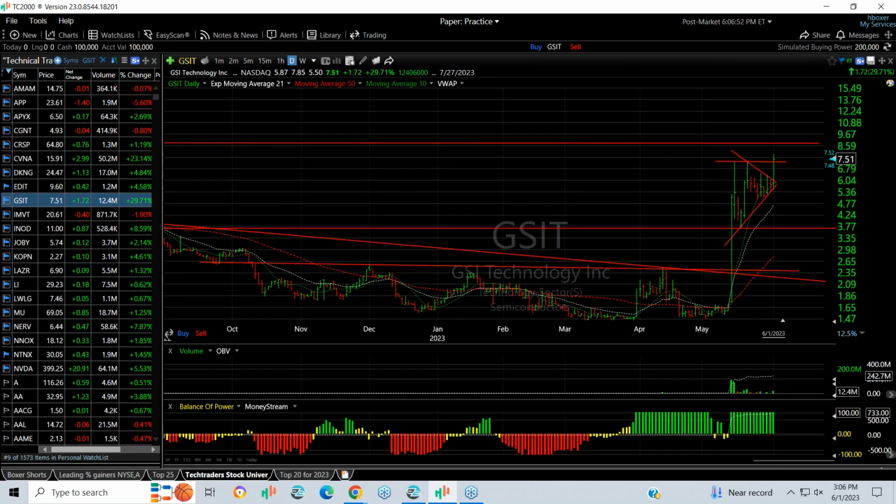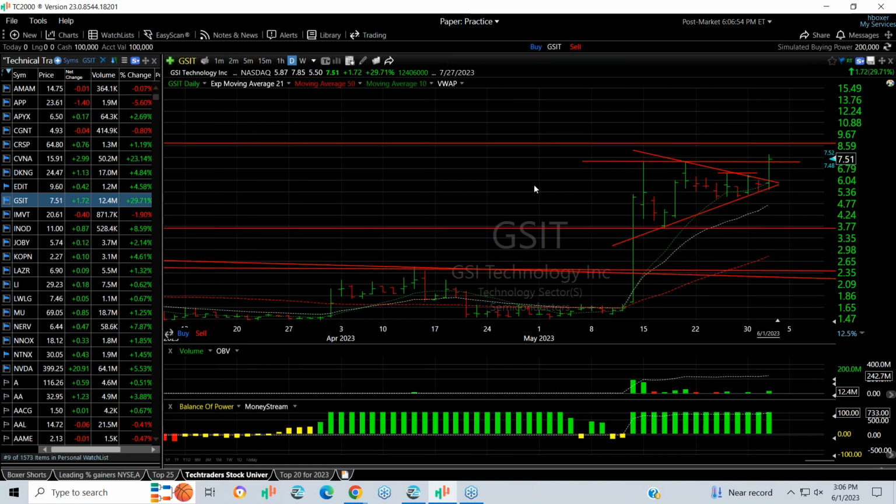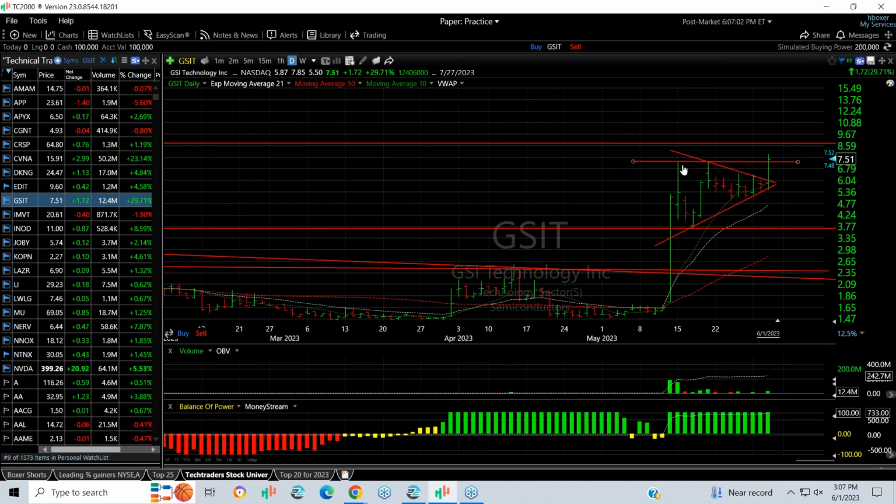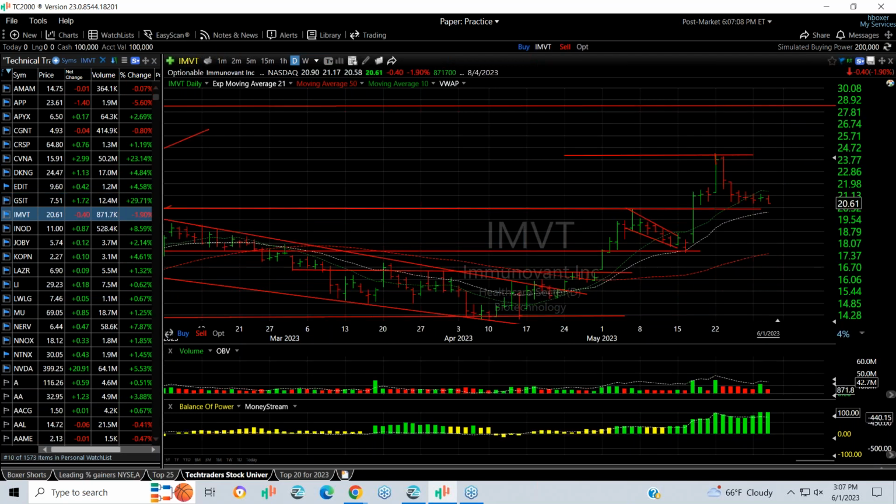GSIT exploded, wedged, and today popped big time again from 5.50 to 7.85, finished 7.51, up $1.72 or 30%. But most importantly, it closed above a double top. I think we're headed to 8 3/4, 9 on this next move, and maybe as high as 11 or 12.